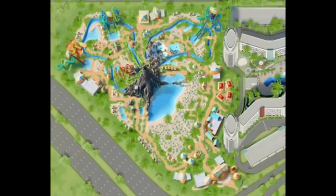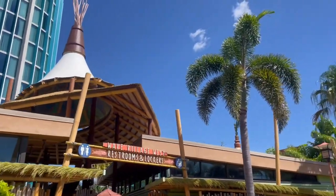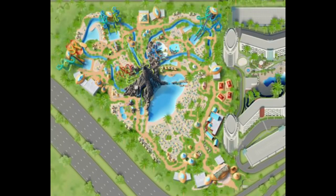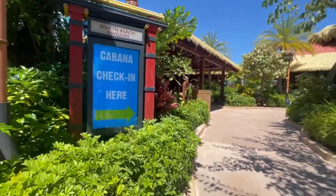Just up from the reef and the body plunge exit, you do have the second Wave Village locker room as well as bathrooms. This would be my third choice of locker area. And across from this, you do have the Dancing Dragons bar, which is your best place to get alcohol. If you get a cabana, you need to go to the North Beach Pavilion. There's a big sign that says Cabana Check-in.